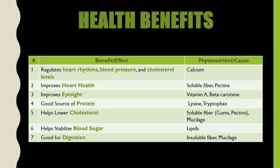So first up, okra regulates heart rhythms, blood pressure, and cholesterol levels. Now, we can thank calcium for that. Number 2, okra improves heart health. That's right. So we can thank soluble fiber as well as the pectins that are in the okra. Number 3, okra improves eyesight. So, which phytonutrients improve eyesight? Well, say hello to vitamin A and beta carotene. Number 4, okra is a good source of protein.